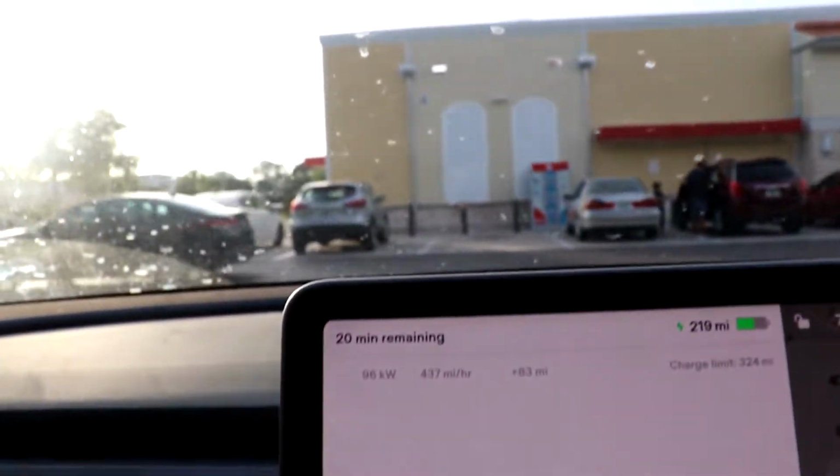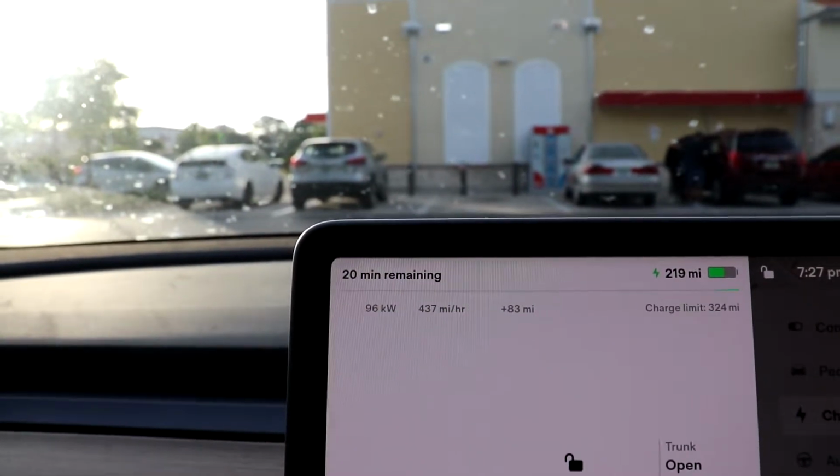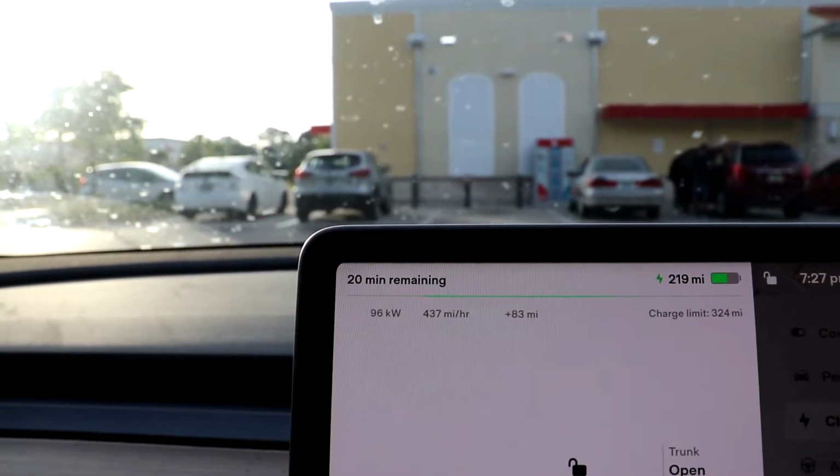Charging update. It's now 7:27. That's about 9 minutes since I started charging. We're at 219 miles now. And damn, 400, it went down a little. It's at 500 miles per hour, which is 50 to 100 times faster than when I'm charging at home, which is insane. It's 48 amps. The phone said that is an insane amount of current.